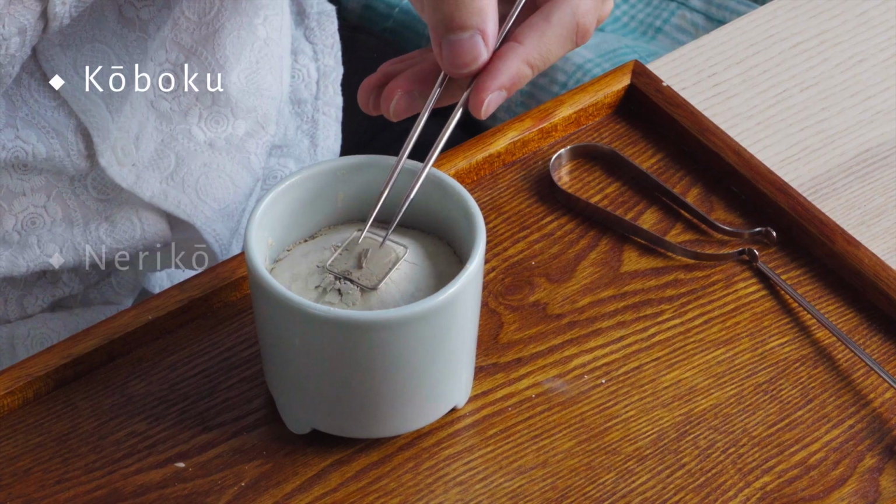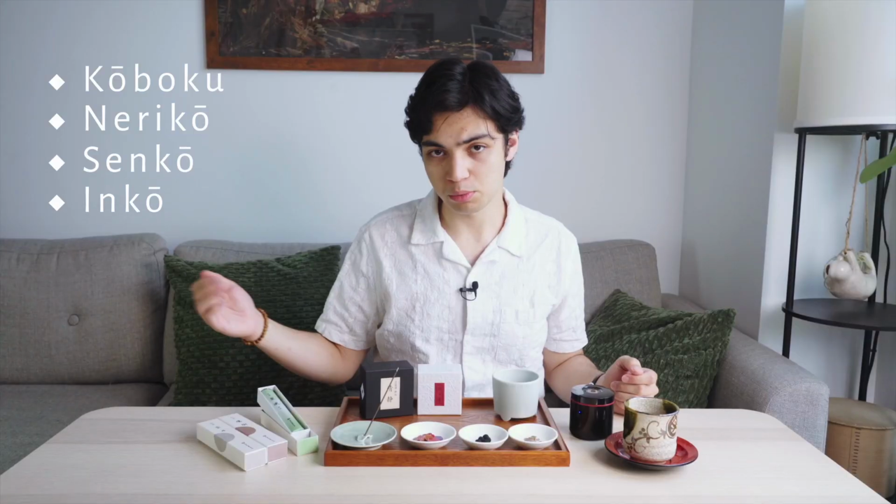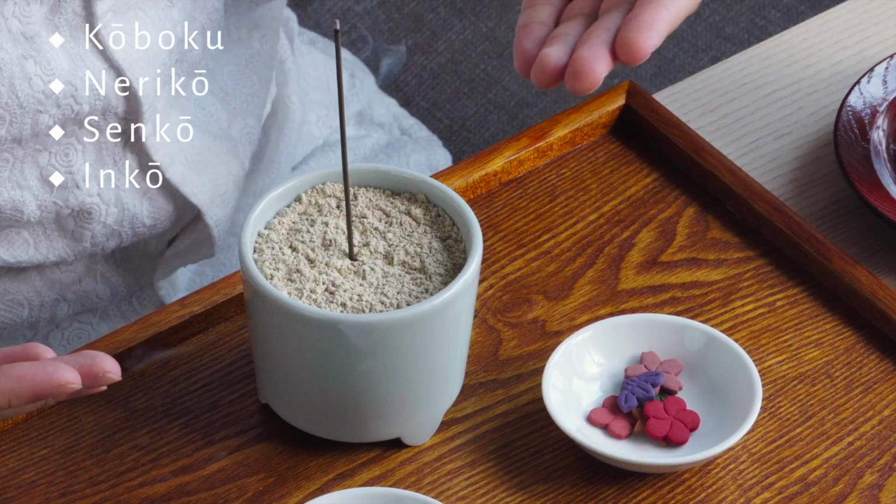Today I'll walk you through some of the main types of Japanese incense, from the raw to the refined. First we'll take a look at Kōboku, then Nerikō, before moving on to the most popular styles, Senkō and Inkō. I'll talk a little bit about each style, their unique properties, and how best to enjoy them.